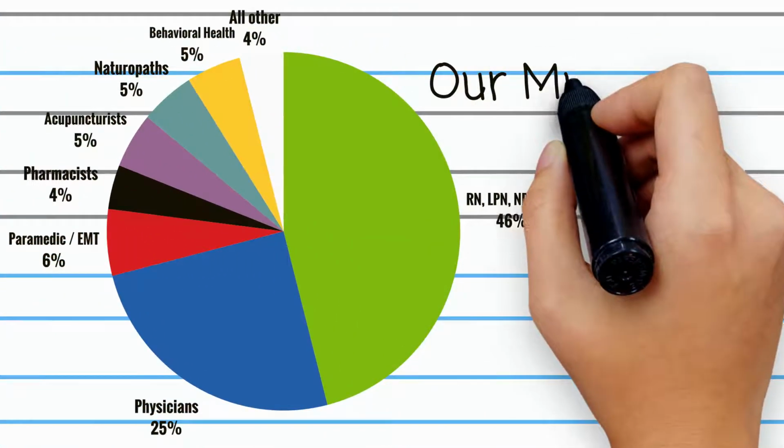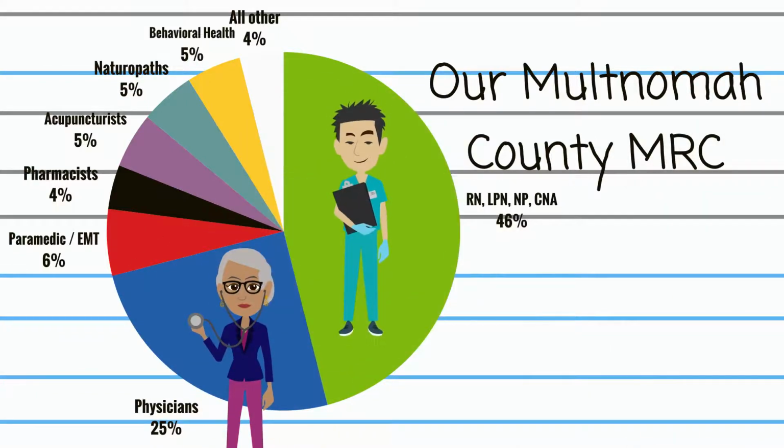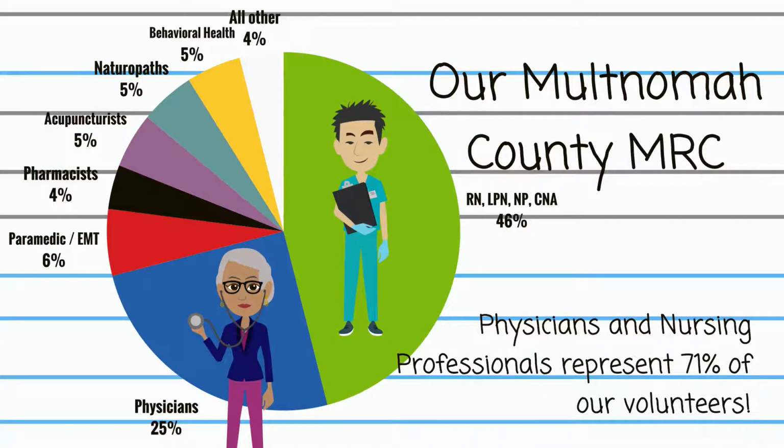Currently, our volunteer pool looks like this chart. You can see we have a lot of physicians and nursing professionals, and our numbers are growing every month. We'd love to recruit more people from all of these professions.